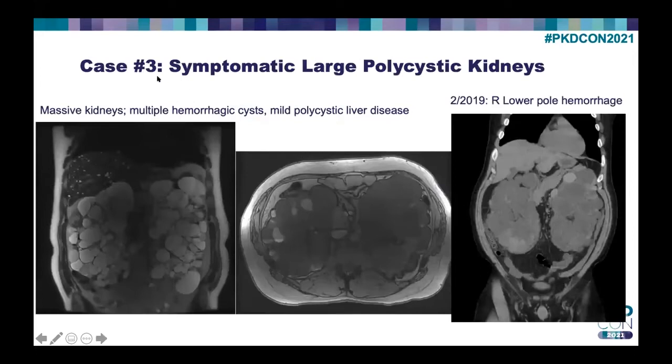Now this person here, case 3, has huge polycystic kidneys. You can see here, engulfing their whole abdomen.